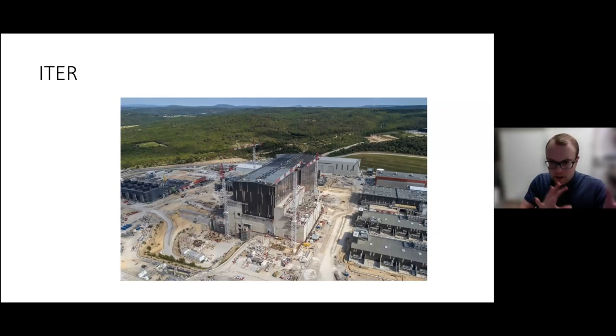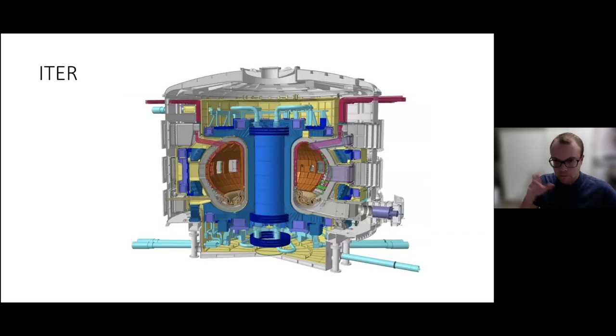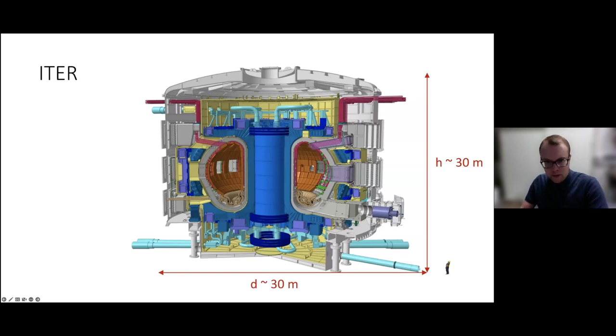And as Chris alluded to and Kate mentioned as well, this is ETA, and it is actually being built in the south of France, and there were some great videos on YouTube, as was mentioned. You can actually see bits of the tokamak starting to come together, which is a really amazing thing. And this is the tokamak then. It's about 30 meters by 30 meters. That's the main heart of the fusion reactor.